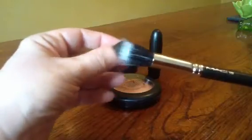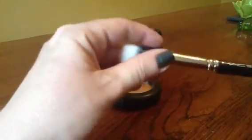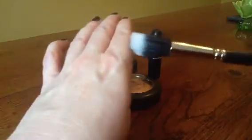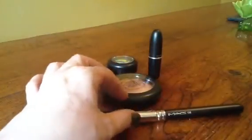I mean, this is sold as part of the collection. One of the MAC stipple brushes. This is 188. It's lovely. A great brush for applying all sorts of face products. You get a lot of control. The white, much softer area allows you to pat on very small amounts, but more control is given by the stronger bristles here. That's a great brush. I'm thinking of getting the bigger one as well.